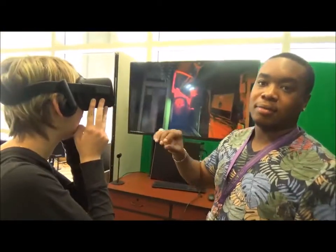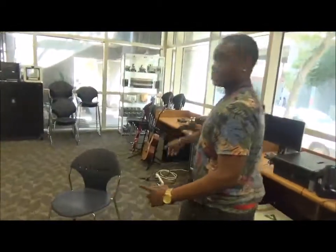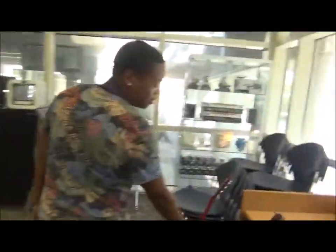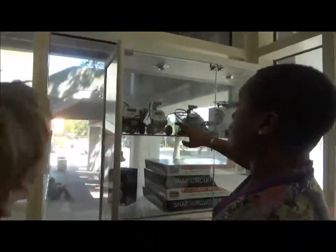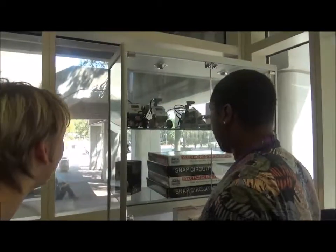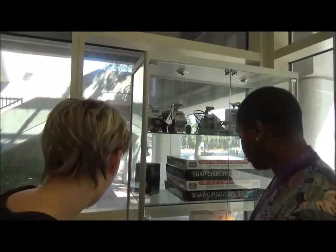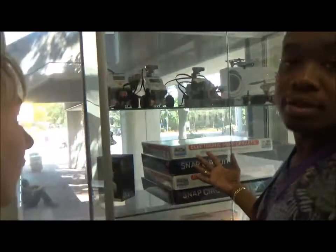Alright, now let's go on to Lego Mindstorms and other glass kits. These are guitars. We also have guitars for the public to use. These are the Lego Mindstorm kits where kids, adults, and everyone can come in and learn their own course. We have drones to fly. We have electronic keyboards that are holographic, where you can put it on the wall and type on the wall. We have GoPros for 360 video to make environments. Wacom tablets for drawing in Photoshop. And we have snap circuits too.